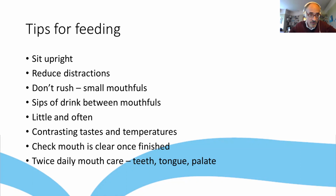Using small mouthfuls and trying to have a sip of drink between mouthfuls to help to clear the mouth. Eating little and often can sometimes be useful, as opposed to having a huge meal put down in front of you. It can be useful to break that up.